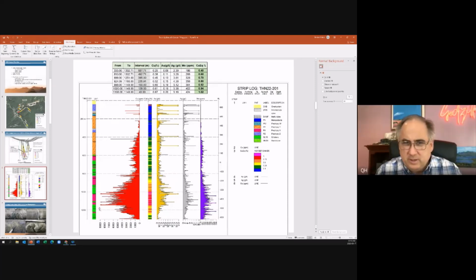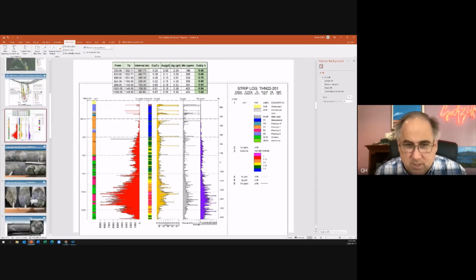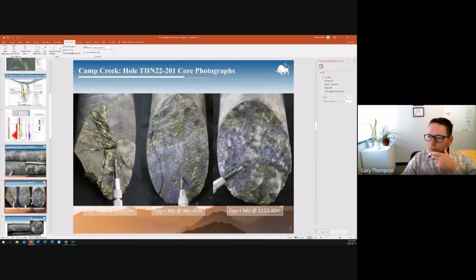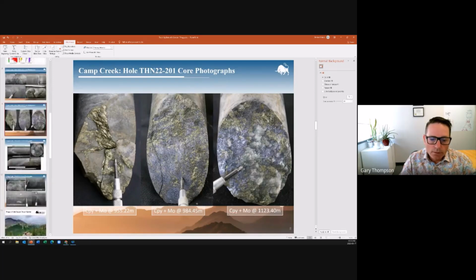It's remarkably like what you would see at Bingham Canyon or somewhere. Pretty good moly signature to it. A little bit of gold, but mostly moly. Fair amount of moly. We get these fracture filled moly veins with chalco in there, and we get some blotches and chunks in there.